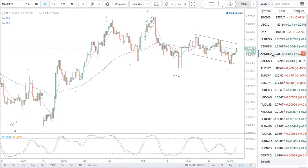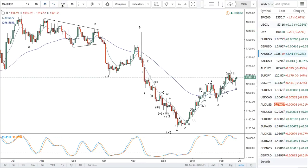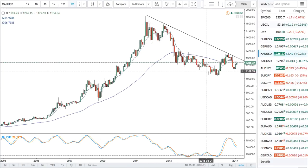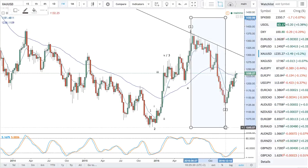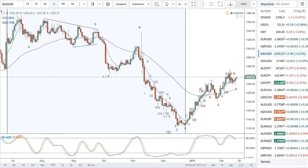What I want to cover as well is a market I rarely look at, or rarely trade anyway, and I just put a count on it yesterday. That's gold. Looking at the larger picture, let's start from the monthly. This pattern is corrective. I have not put a count on this. We had an ending diagonal into here. From that low, last year we've had a 5-wave advance. And the move down from there has been corrective: ABC, B, and 5 waves for C.